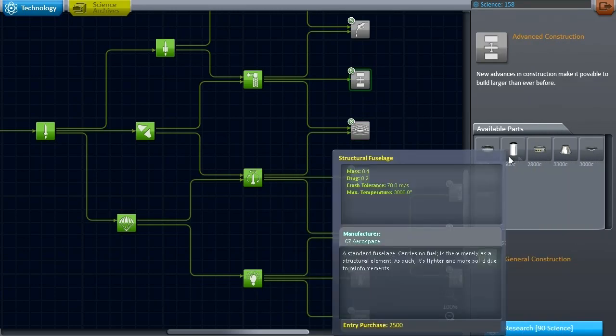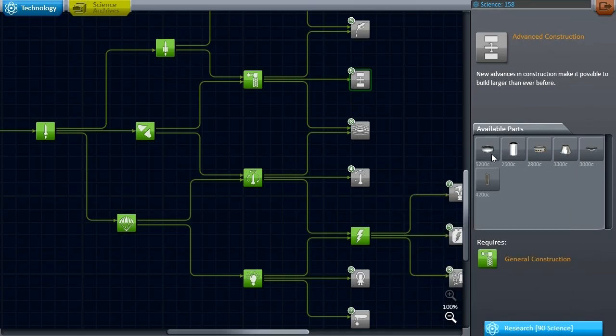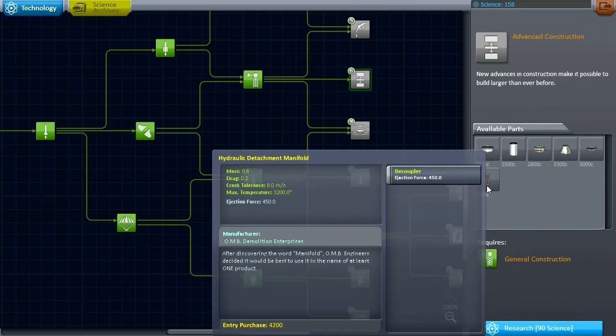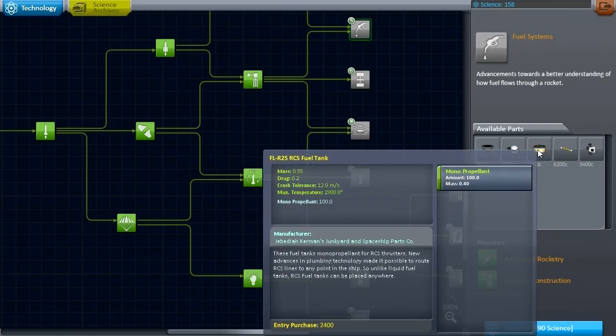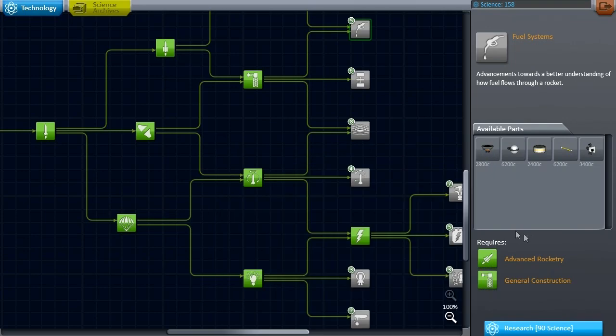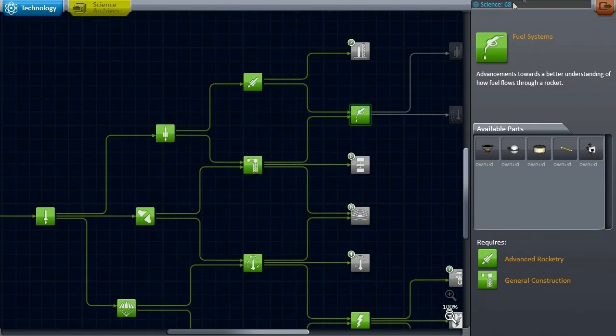Thinking about it, we need an adapter for once we, oh, we've got a big fuel tank, but we've got nothing to use it on, huh? Okay, oh, RCS. RCS looks important. Fuel lines look important. Yeah, I want this one. Okay, we can't buy any more because they're all 90 and we've got 68, so let's go to the VAB to see what I can invent next.